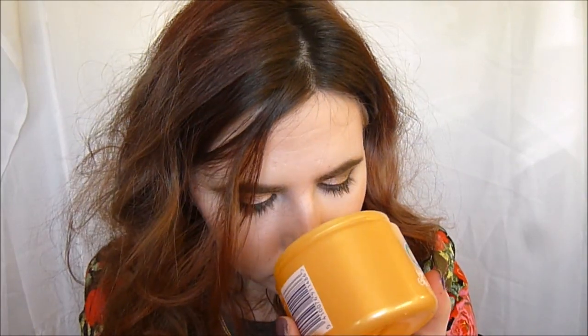Oh, it's good. I do like it. You can definitely smell the apricot in it. It kind of smells like Munch Bunch yogurts. It's been like 20 years since I had a Munch Bunch yogurt, but it's what it reminds me of. It reminds me of my childhood. But this stuff I absolutely adored.